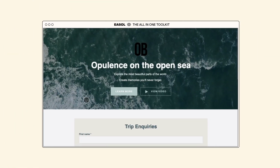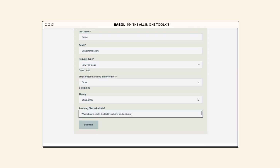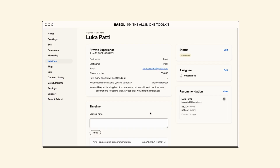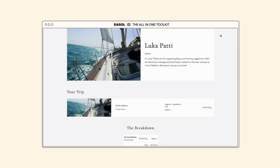Scenario 2. Customer Luca is a well-connected sailing enthusiast, and he's interested in booking one of your sailing experiences, but has already visited many of the locations that you offer. Luca fills out an inquiry, specifying a few locations that he knows are popular among his community, and also adding a couple add-ons that he knows will enhance your current product offering. Solution. You track inquiries based on location in your monthly reporting, eventually deciding to add the Maldives based on popular demand. You then follow up with Luca and his friends to join the inaugural trip.